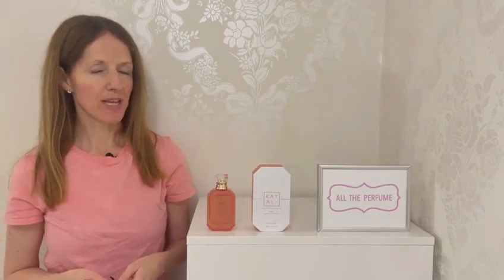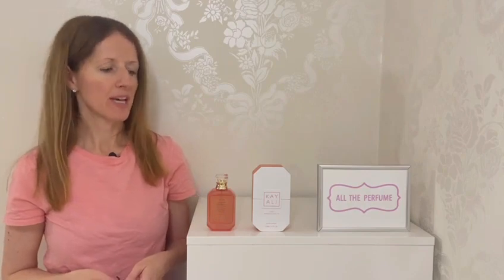So now we come on to the is it worth it part of the review. Is Eden Sparkling Lychee worth the money that it costs? Well, a 10ml bottle of this perfume, the mini, costs £25. The 50ml, which is the size I have here, costs £73. And at the moment, the 100ml full size costs £98.